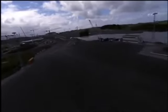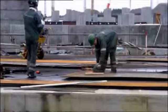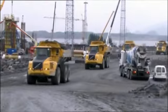Nyhammer. An enormous building site the size of 120 soccer fields is being constructed on the Norwegian coast. When complete, it'll process 70 million cubic meters of raw gas every day.